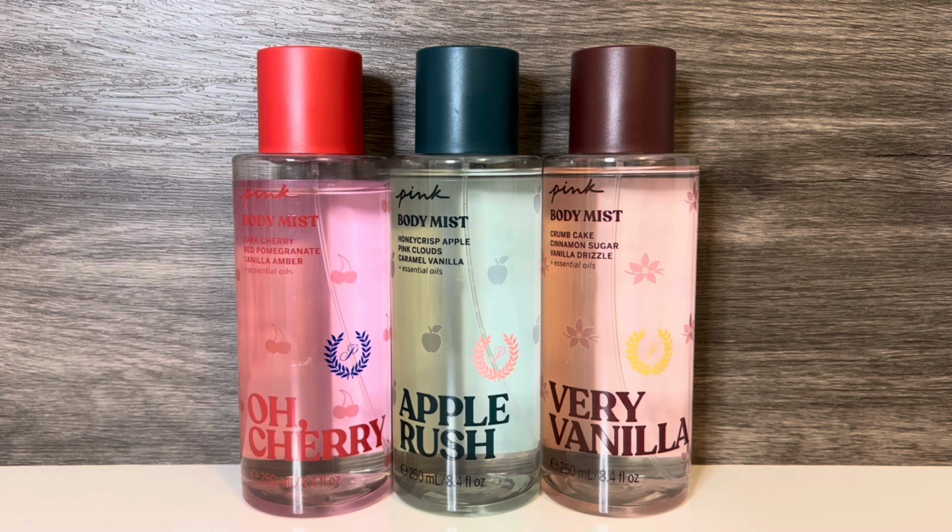And that of course leaves Oh Cherry as my favorite, which was never in doubt for me. It's a warm, ambery cherry with a touch of vanilla and a powdery quality, and it's definitely just the type of scent I would want to reach for.